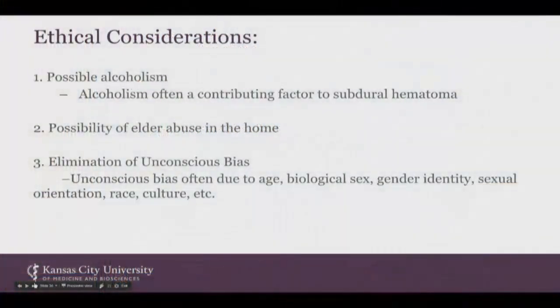Ethically, it is our duty to address any excessive alcohol consumption with this patient. Our patient admitted to drinking 5 to 6 ounces of liquor daily, which does put him in a high-risk category. The literature indicates that alcoholism contributes to subdural hematoma and must be evaluated in order to best serve our patient. We should also screen the patient for elder abuse at home to further assess his healing environment. By addressing these concerns, we are eliminating any possibility of unconscious bias due to assumptions we might make based on his age, gender, identity, race, or perceived family dynamic.